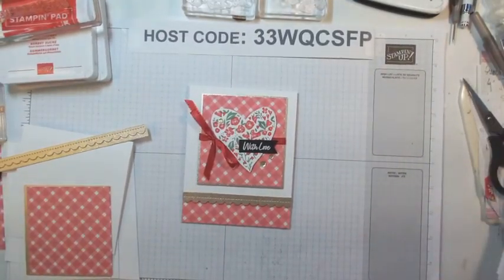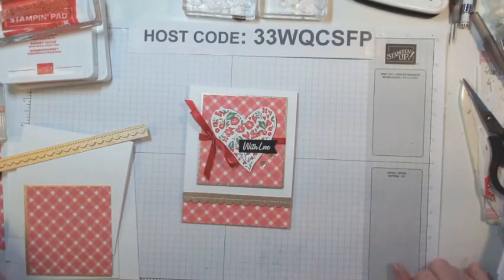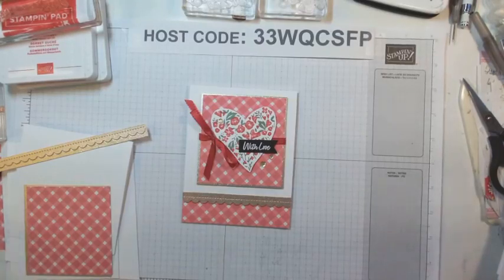So, Valentine's is coming up. Some people celebrate, some people don't. We don't do much. Sometimes I get chocolate-covered strawberries. I love them. I don't really need a whole box of candy, but I'll eat it if I get it.